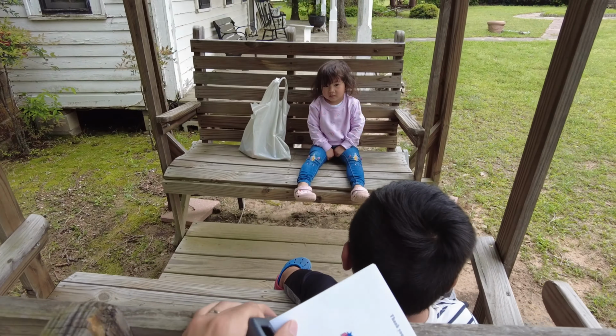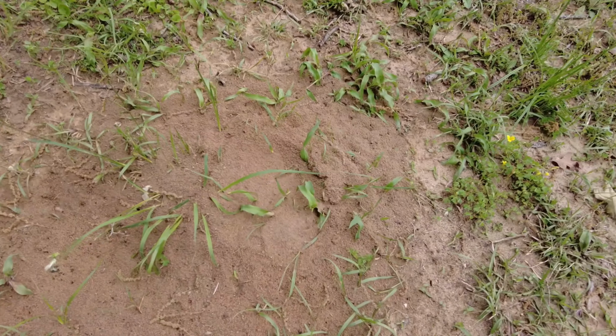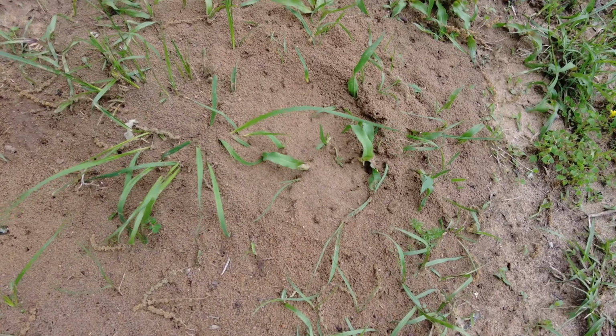You like the swing ride? You got fire ant mounds everywhere. If I touched it, a bunch of fire ants would come out. They're fire ants, Texas style fire ants.